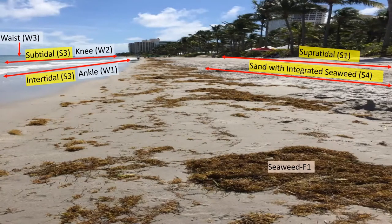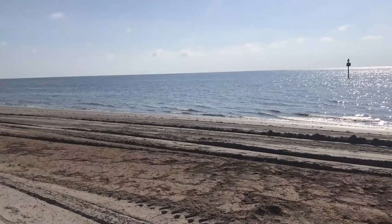We take sand samples at the supertidal zone, which is the zone farthest from the ocean. We also take samples from the zone where the sand is integrated with the seaweed. Two other zones we take samples from are the intertidal zone, which is just next to the water, and the subtidal zone, which is sand submerged by the water. We also take seaweed samples from the seaweed we find scattered in our sampling range. So here's a picture of dry integrated seaweed.